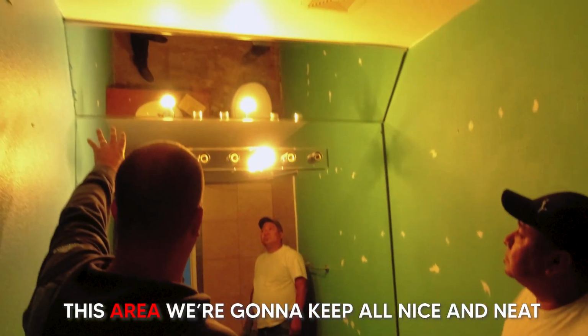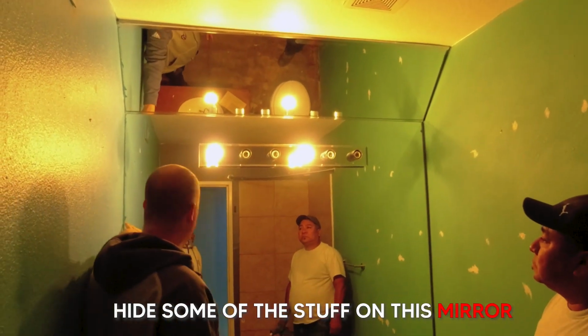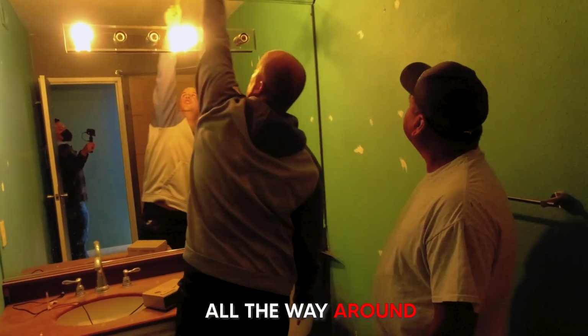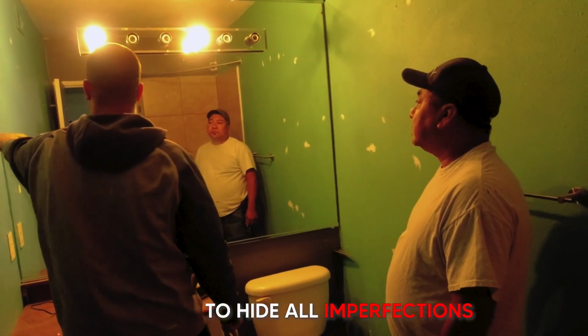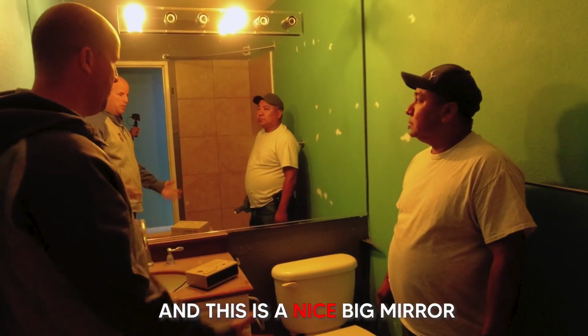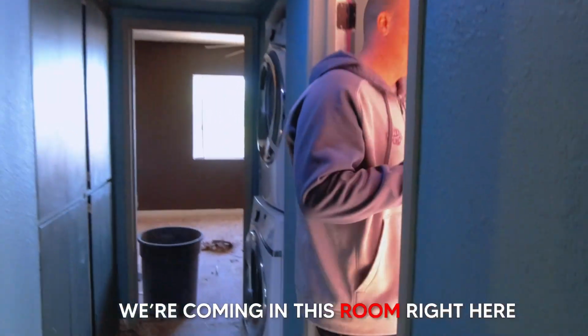Just buy the regular cultured marble top. This area we're gonna keep all nice and neat. To hide some of the stuffs on this mirror, we'll frame it out. We'll do like a picture frame all the way around to hide all the imperfections. Otherwise, we'd have to get a new mirror. This is a nice big mirror. People like big mirrors.